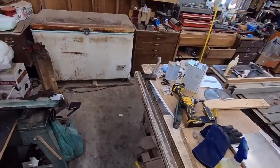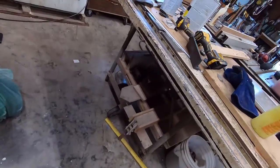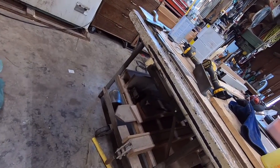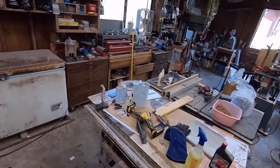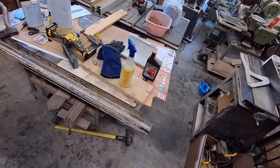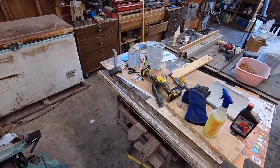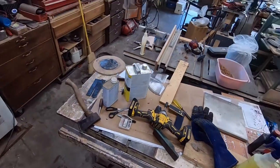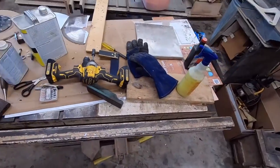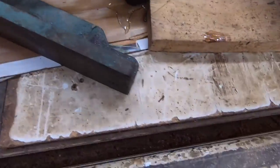This is an old Craftsman table saw in this funky rolling frame. This is the first big piece of equipment that I bought about 30 years ago. But it works really good. I made my own T-lock fence for it.